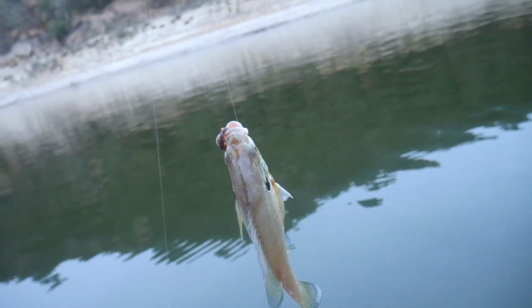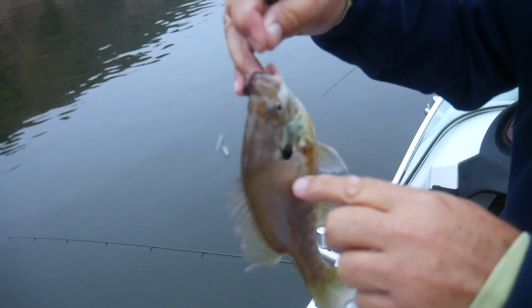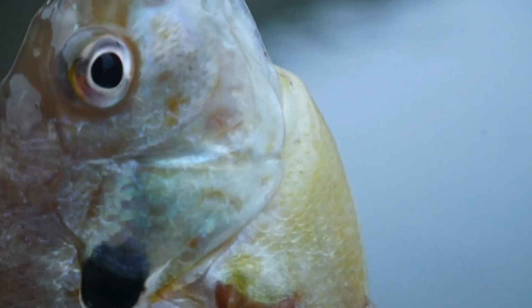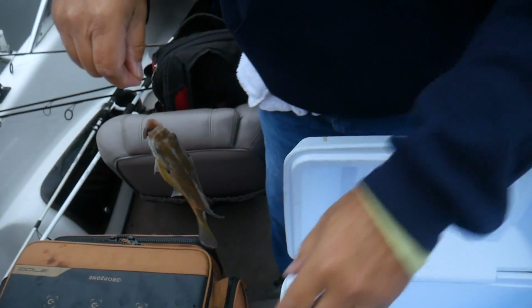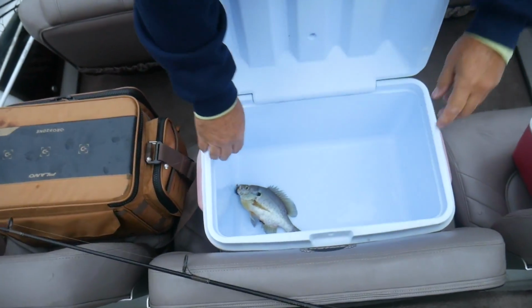So Bob, what's the difference between a red ear and a bluegill? I'll show you. See that on a bluegill, right? This thing is solid black, and you see that little white ring and that little red spot there. That's why they call it a red ear, because it's got that white ring with a little red spot inside it. Same family. But other places call it a shell cracker. Red ear, shell cracker, same animal.